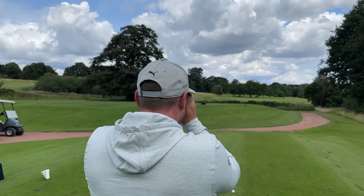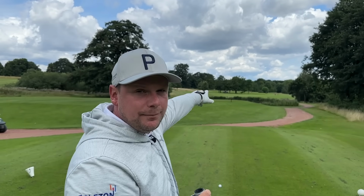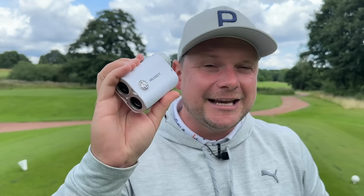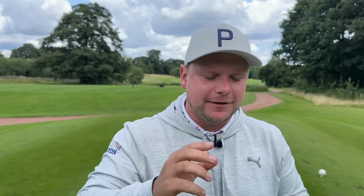So I know here that I have 108 yards to cover the water, but then I also have 202 yards to the bunker at the back. You see, this is where you can really start to use these really well. Guys, the MILESSEY PF1 is ultra lightweight, it is waterproof, so if it does rain on you or if it does get put down on the dew, it's not going to be affected.